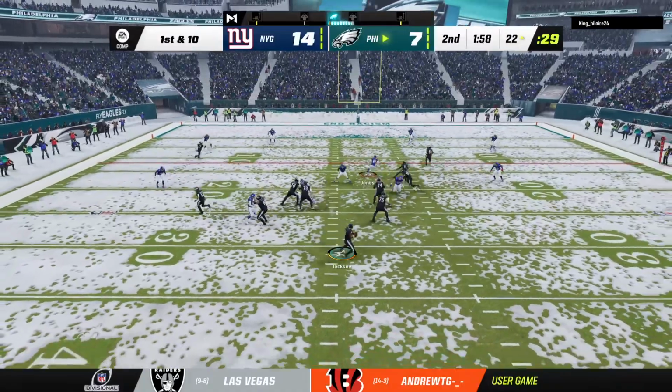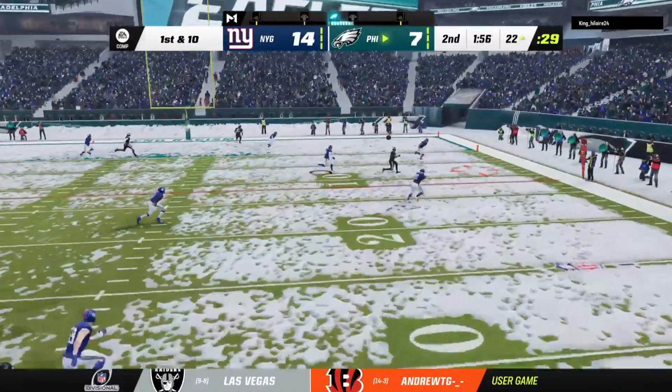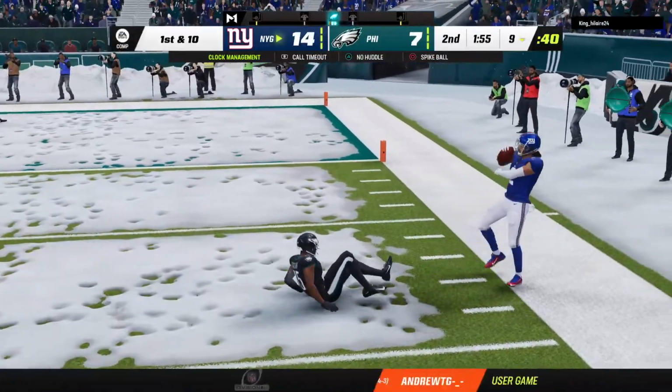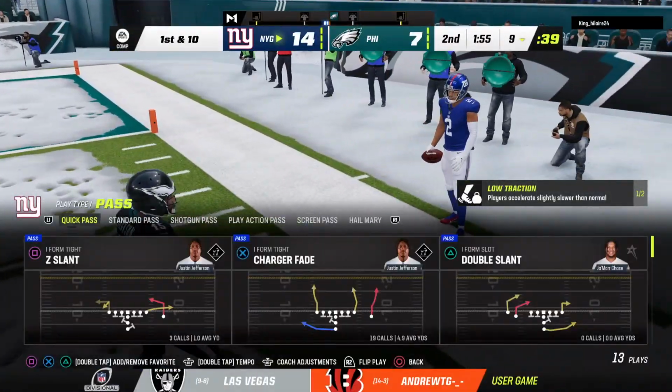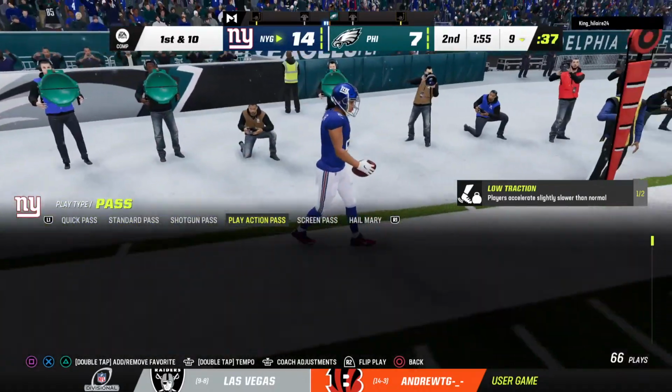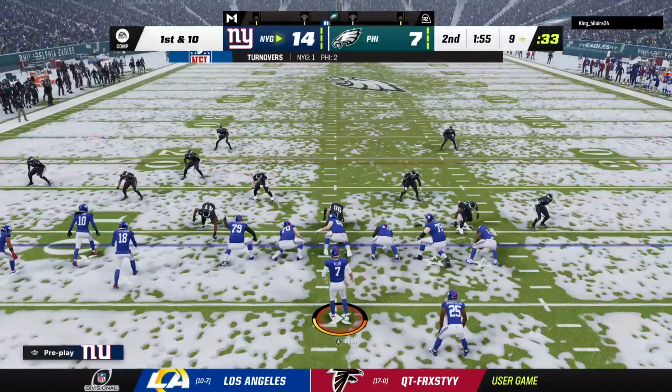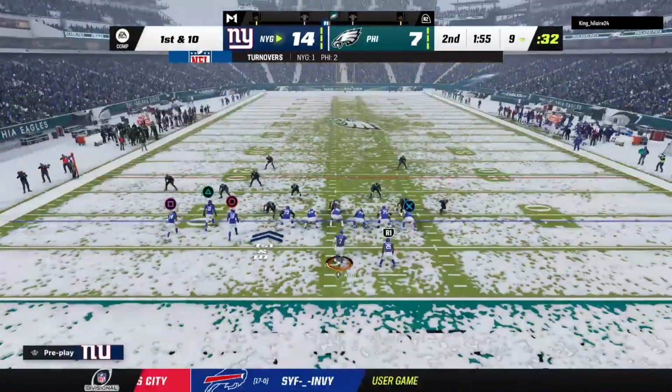From the gun, Jackson. Oh, into a sea of defenders and intercepted. Derek Stingley picks it. So consecutive interceptions here early on in this one, and maybe setting the tone, Charles, for a game where the defense really takes center stage.